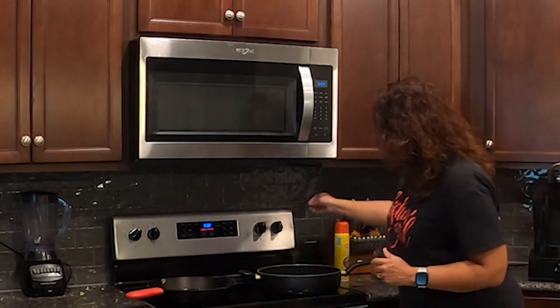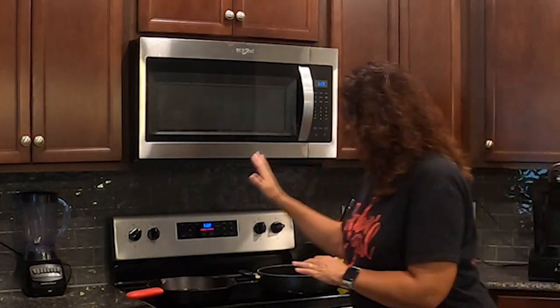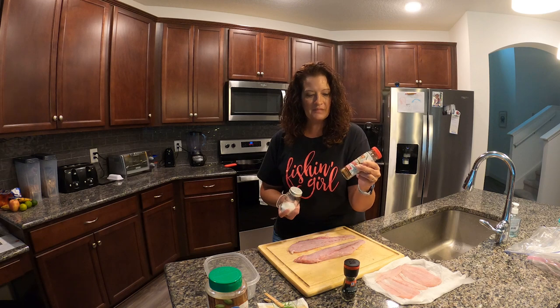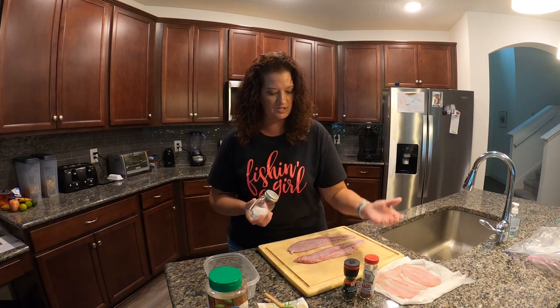So we're also gonna heat this pan up, and I want that on about medium high also. So let's get to the redfish. What I wanna do, I love this redfish magic seasoning. I'm not a spice person. I can't do really spicy stuff. Somebody could just totally blacken the whole thing with just this.